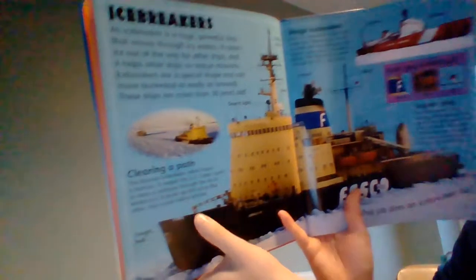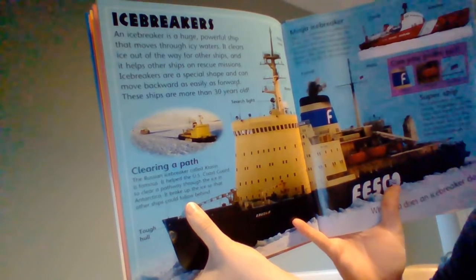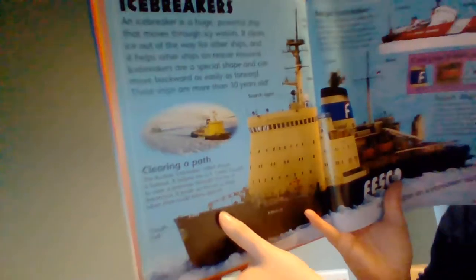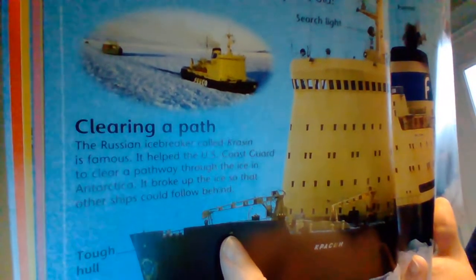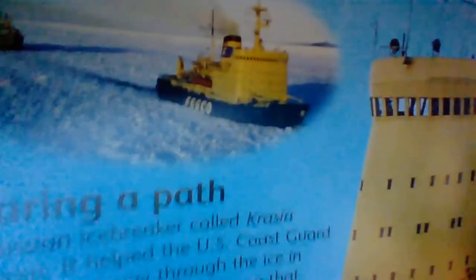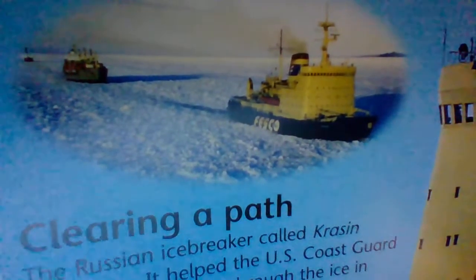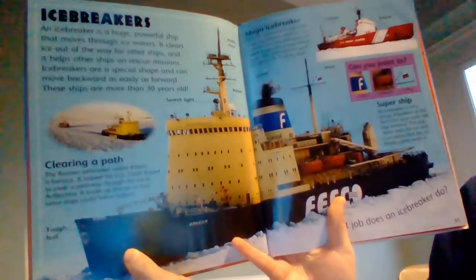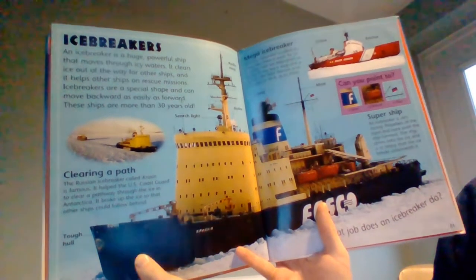Clearing a path. The Russian icebreaker called Krasin, I think I've said that right, is famous. It helped the US Coast Guard to clear a pathway through the ice in Antarctica. It broke up the ice so that other ships could follow behind. I wonder if you can see that in the picture. And to break up the ice so that other ships could then follow. Wow. So it's quite a leader, isn't it? This extraordinary icebreaker and the extraordinary people that work on it.